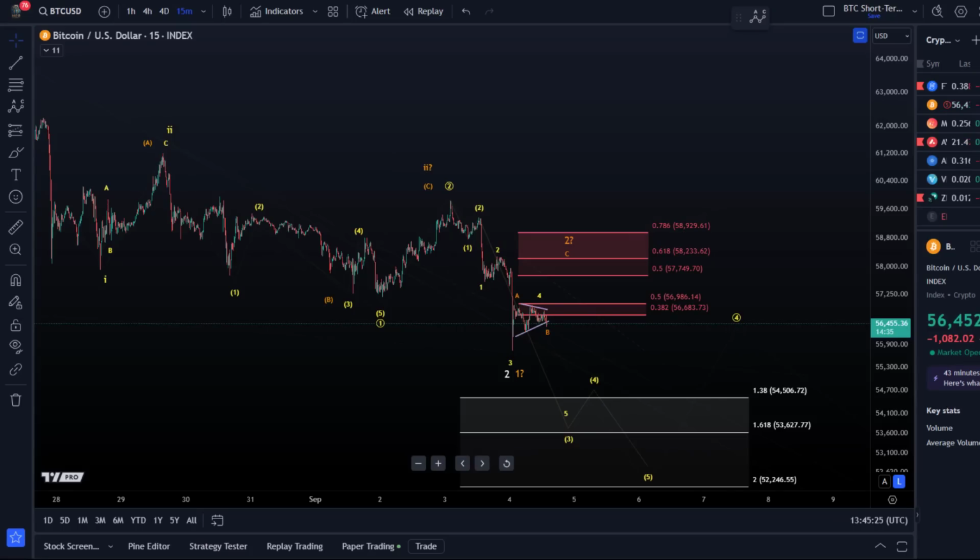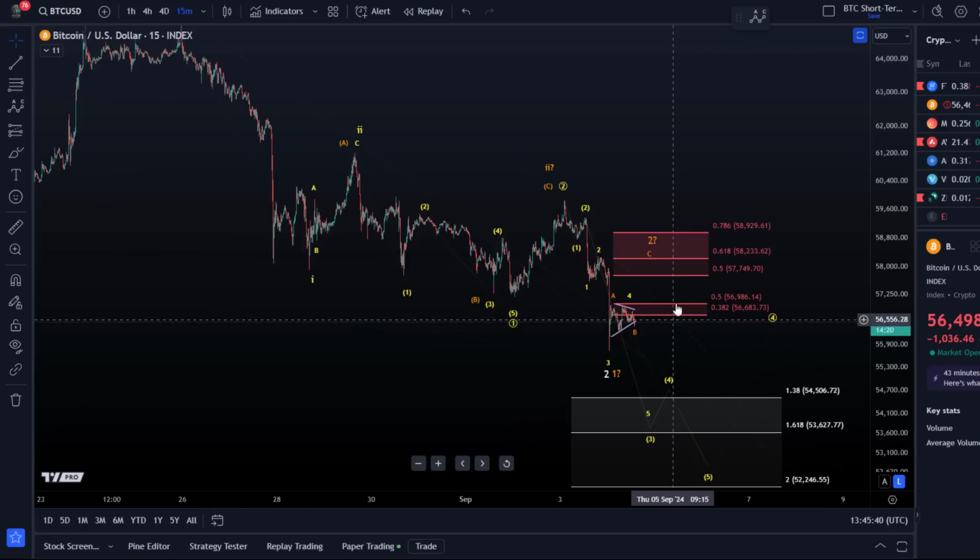Bitcoin gives us some downside. Just now we see a little bit of downside after the US market opened. However, there is at the moment not enough evidence to say that we get another low more directly. We will talk about the microstructures in a minute. Let's zoom out a little bit.